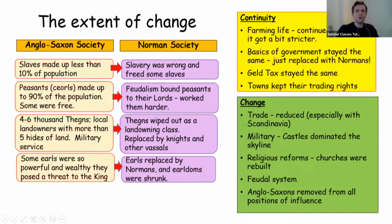Now, this is a key concept in history. We have the concept of continuity and change, or what's different, what's the same. So we can see Anglo-Saxon society before the feudal system and Norman society. Slaves make up just under 10% of the population, and the Normans got rid of slavery. So that's, I suppose, a good thing. Peasants made up 90% of the population, and feudalism bound peasants to their lords, and they worked them harder. So this basically stays the same.